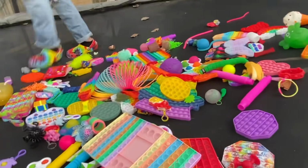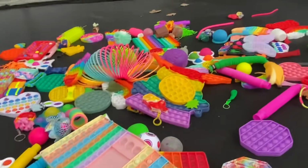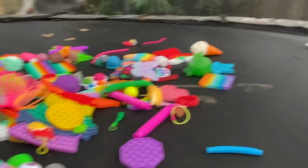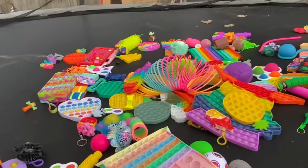Okay, guys. So, it's time to clean up before the storm comes. But, yeah, guys, I'm going to be inserting the TikTok we just filmed here. And, yeah, we really did try to fill up our whole trampoline with poppets.